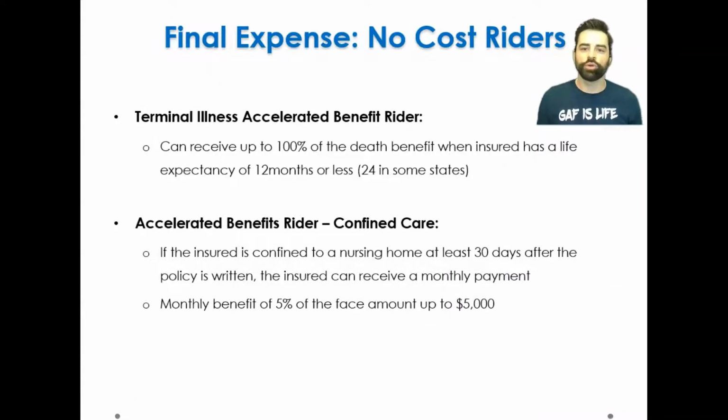Okay, you have two no-cost ones. First one's the terminal illness accelerated benefit rider, where you can receive up to 100% of the death benefit when the insured has a life expectancy of 12 months or less, 24 in some states, which Texas is one of those states. So again, you can receive up to the full death benefit if you're labeled with a terminal illness.